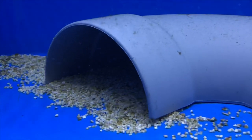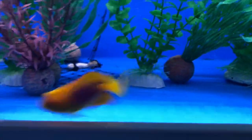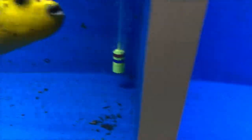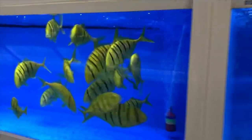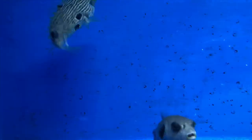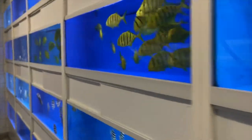Not sure what was in here, but it was hiding. This is a cool fish as well, and very fast. They also have a lot of puffer fish, and I love puffer fish, so I was very happy to see them. More puffer fish, multiple in one tank. And just a ton of these yellow fish.